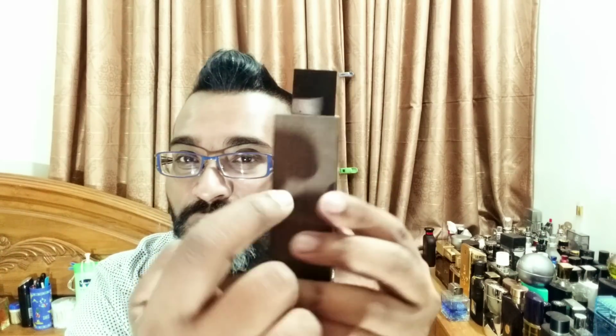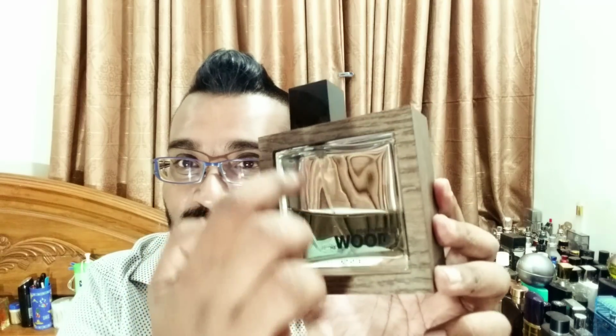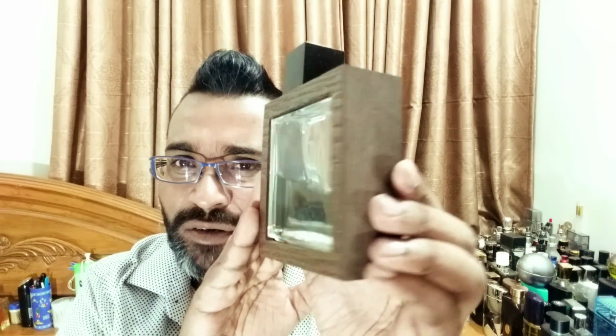And look at the bottle, they use wood, and then the glass bottle inside, one of the most articulate bottles ever, with that very niche-like small atomizer at the side. So I would say this is one of the fragrances you must collect if you're a collector in your fragrance game journey. Next is a fragrance, holy cow, this is L'Instant de Guerlain.